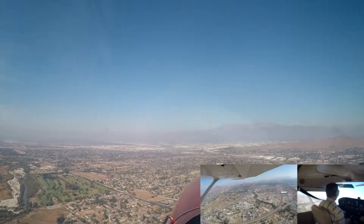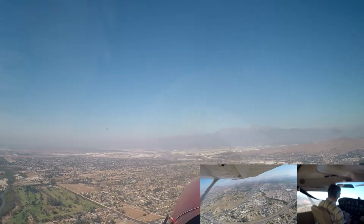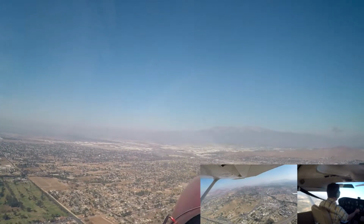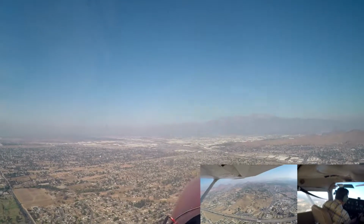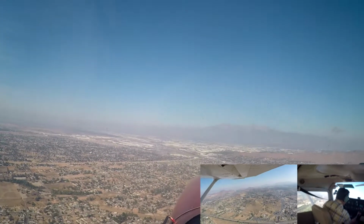Ontario Airport, good morning, Cessna 502 Tango Mike, just departed Riverside Airport, inbound for touch-and-go. November 502, Tango Mike, Ontario Tower, squawk 2981 and ident. Enter left base, runway 26 left. 26 left, and here's the ident for 2 Tango Mike.